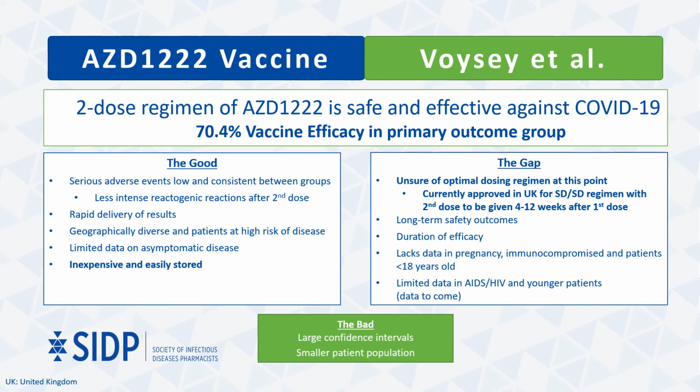This analysis pooled studies from a variety of sites globally, including Brazil, South Africa, and the UK. Additionally, it included a large proportion of participants who were at a particularly high risk of contracting disease based on their occupations. Although limited, there was also data on AZD1222's effect on asymptomatic disease. As these trials continue, this will be an important factor to consider when evaluating differences between the available vaccines on the market.